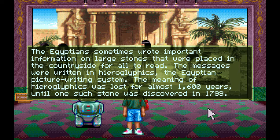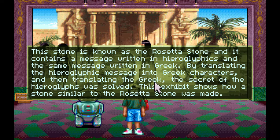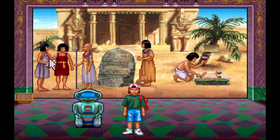The meaning of hieroglyphics was lost for almost 1600 years until one such stone was discovered in 1799. This stone is known as the Rosetta Stone, and it contains a message written in hieroglyphics and the same message written in Greek. By translating the hieroglyphic message into the Greek characters and then translating the Greek, the secret of the hieroglyphics was solved. The exhibit shows how a stone similar to the Rosetta Stone was made.